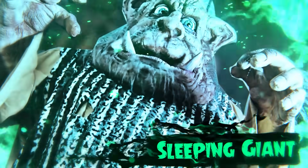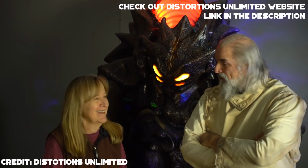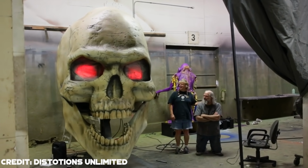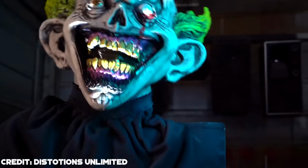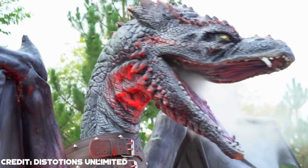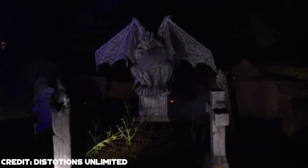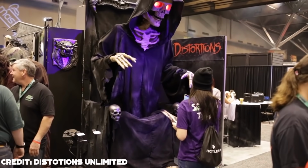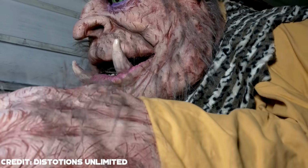Sleeping Giant, Distortions Unlimited. Distortions Unlimited's owners, Ed and Marcia Edmonds, and their talented crew make monsters. Their quality props, masks, and creations have been a mainstay of the dark amusement industry since 1978. They have been in charge of creating animatronics and props for theme parks, haunted attractions, Halloween lovers, retailers, and more. They have made fantastic animatronics throughout the years, but one of them really stands out.